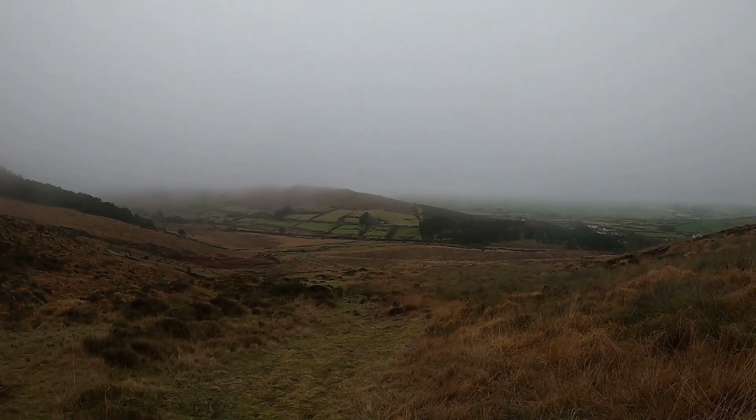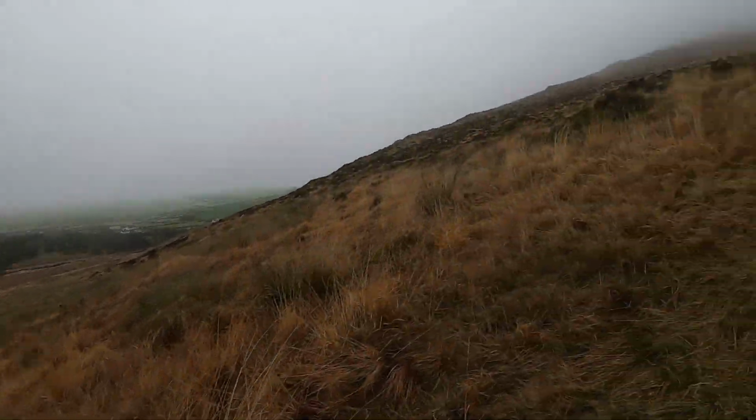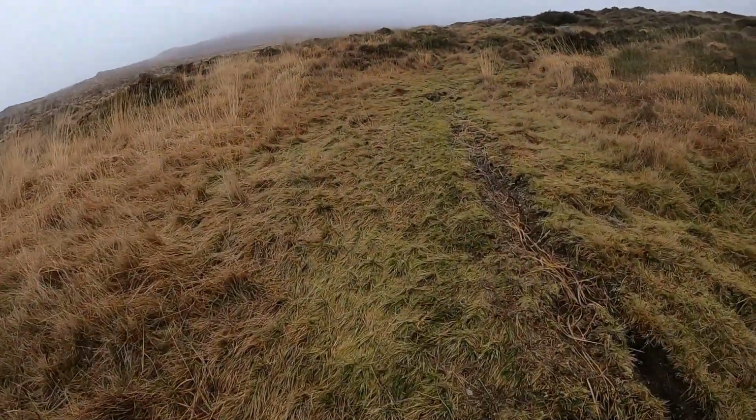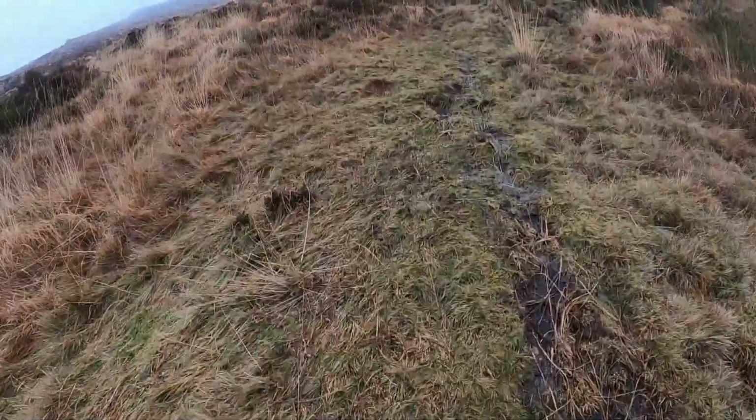Now, Rocky Mountain's pretty straightforward to walk up. It's 404 metres and it's grassy, rocky underfoot. Well, rocky, of course, it would be with its name. So it's pretty straightforward, no big issues.